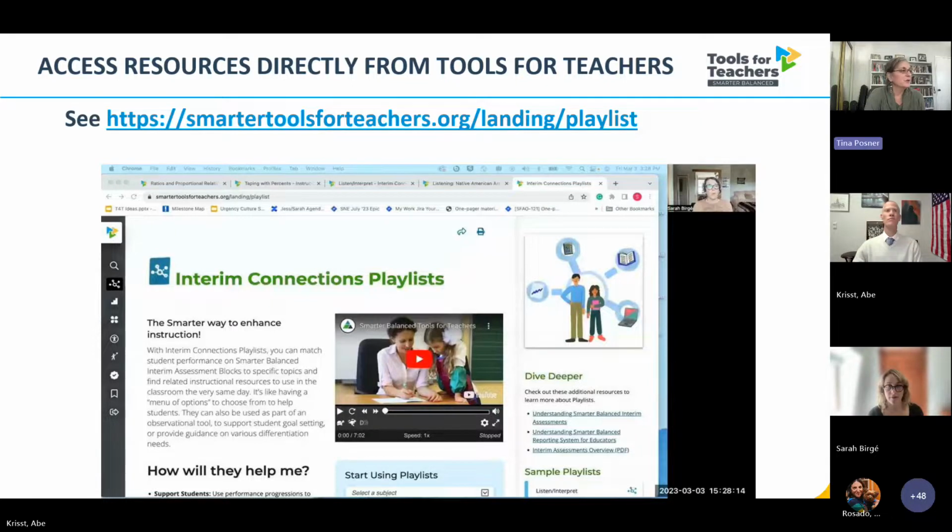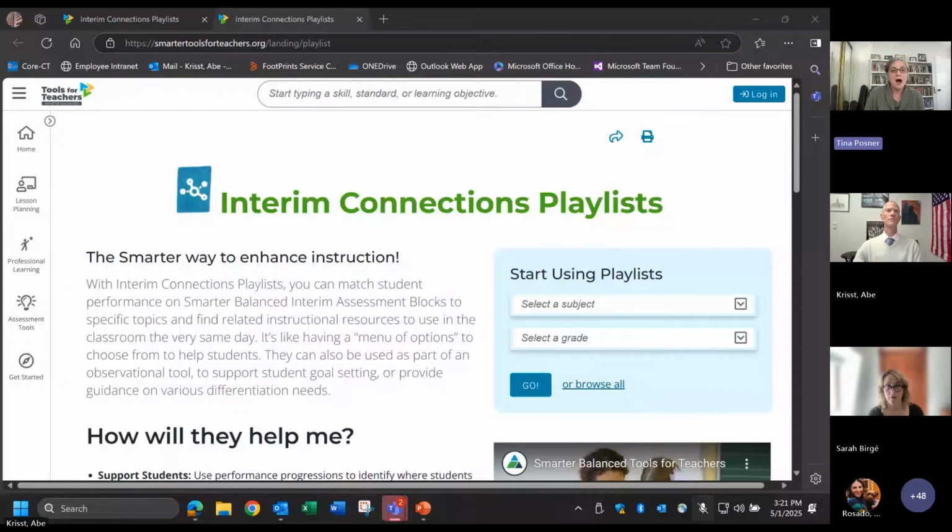It should look like all right. So there's an image from the Interim Connections playlist start page on that. Yeah, there you are. This is what it looks like when you want to see more about the Interim Connections playlist. So this is just a resource for you, and hopefully you'll have all the links that you need because Abe has already shared the deck with you.